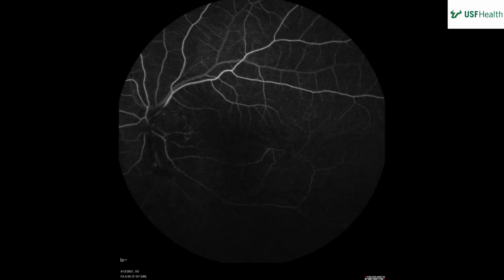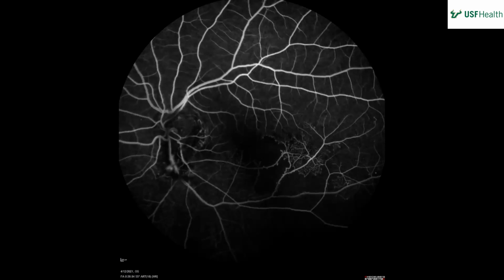This is at 20-some seconds. Okay, so I'm already seeing some leakage in the nasal aspect of the mac. Inferiorly, still having some filling defects there. Okay, it looks like there's some neovascularization over where those hemorrhages were located on the fundus photo on the temporal macula. Maybe some slight leakage starting there, but then also there's leakage inferior to the nerve and temporal to the nerve as well.